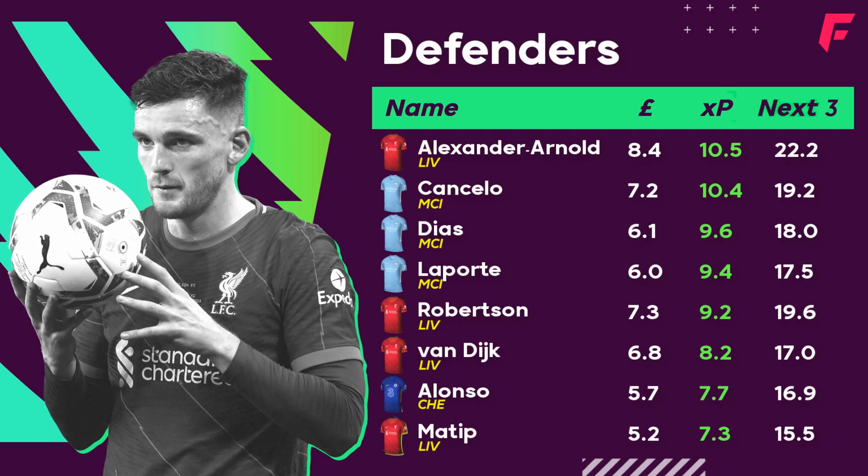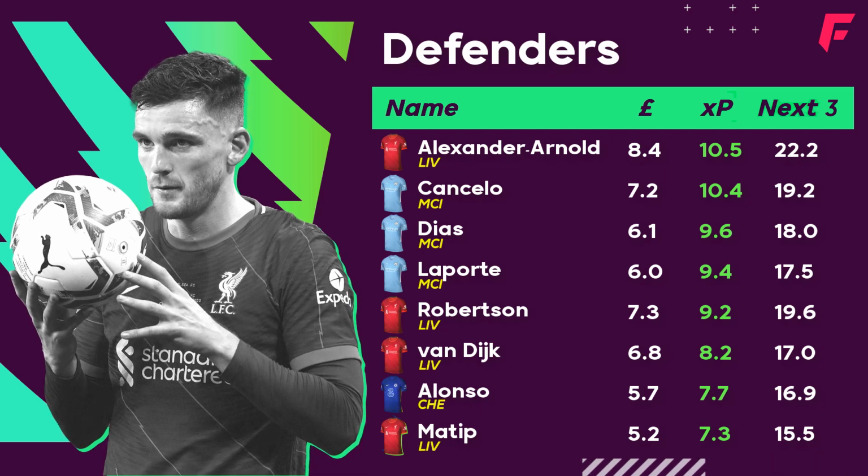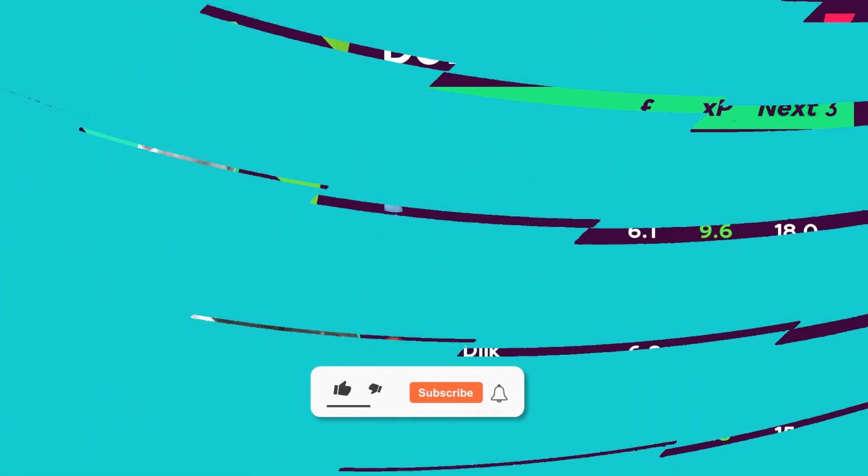Matip for 5.2 is a real bargain with 7.3 predicted points. Konate's been favoured in the Champions League, while Matip's been the starter in the league, and you expect this to continue. Although he doesn't carry the same threat as the fullback, it's a significant saving that can be spent elsewhere.